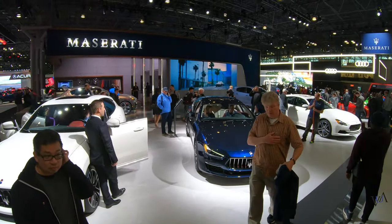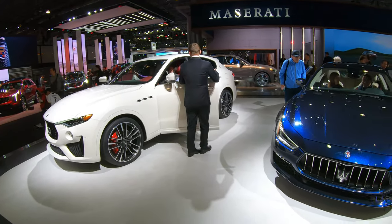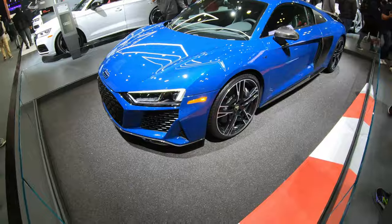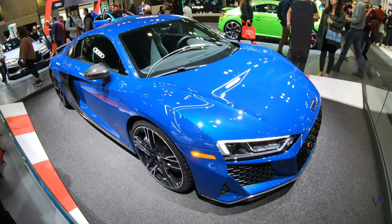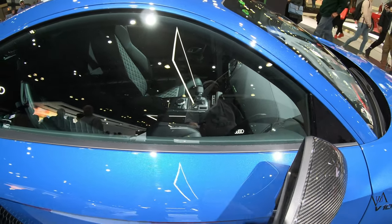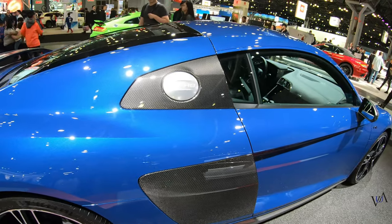We did a drive-by on a couple of Maseratis. That is a pretty car. So is that. The Audi R8 shares the same Lamborghini V10 engine. Look at the carbon fiber side blade. That is beautiful.